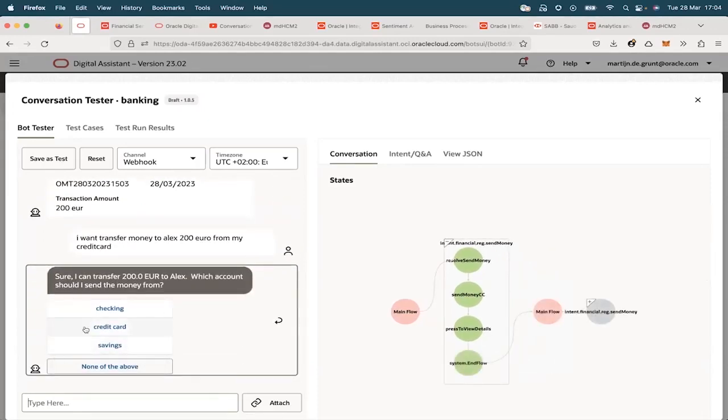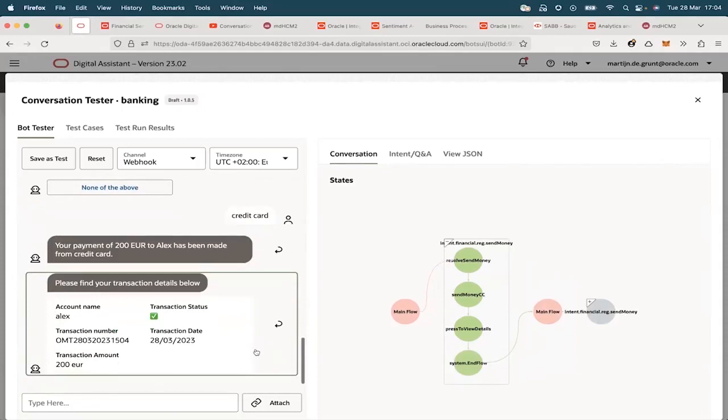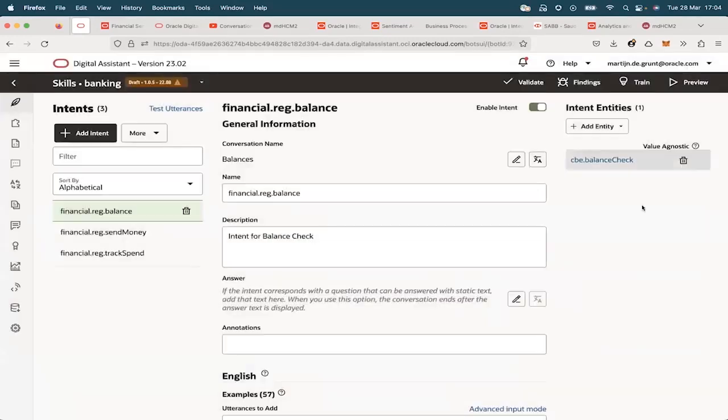Yeah, I should have typed credit card, so I had a synonym in it. But anyway, it will skip now all my questions and it will go directly to that mode. And that is because, of course, we are extracting the entities out of this flow.